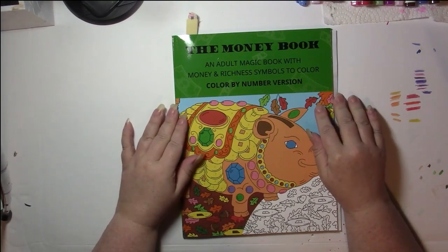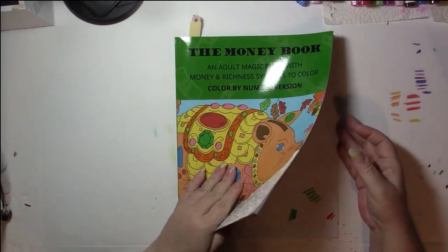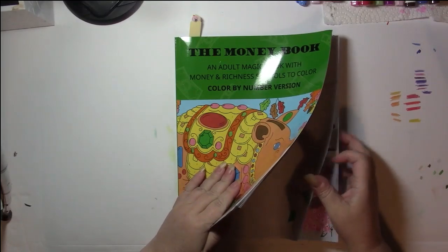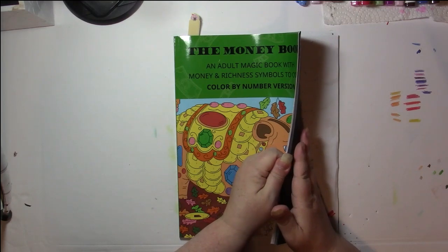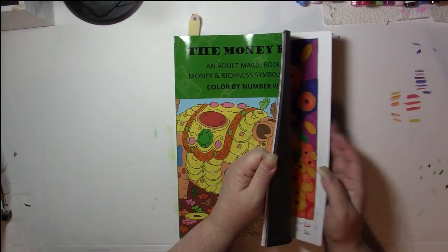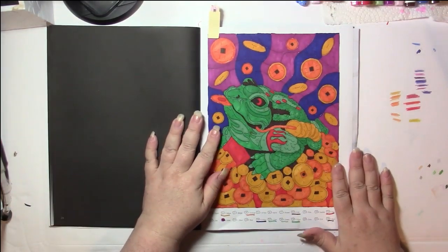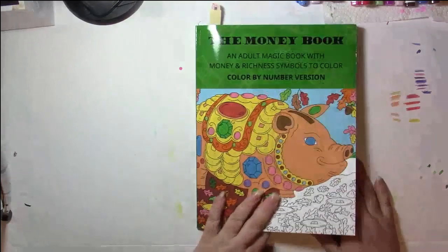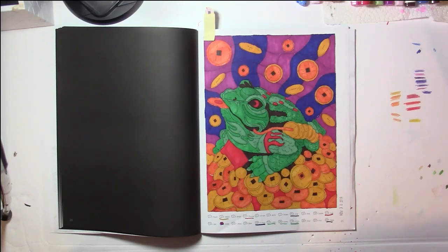These are the pages that I finished in November. And this was probably the last one I did. I've got papers in them all because I've decided to keep my blotting page just in the book. So yeah, on November 30th, this is the one I did. This is the Money Book by Belba Family, color by numbers. And we got ourselves the Money Toad.